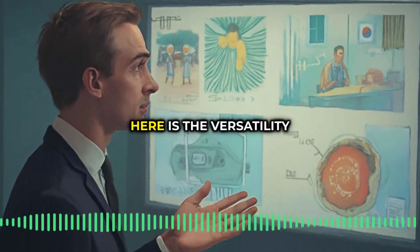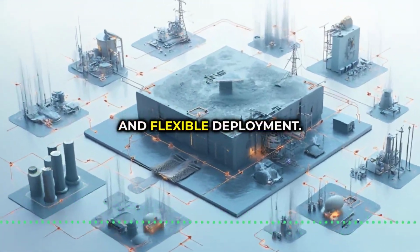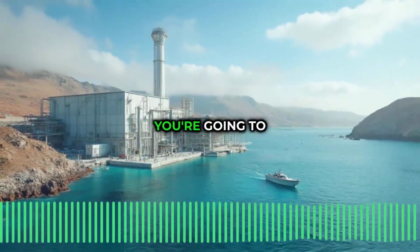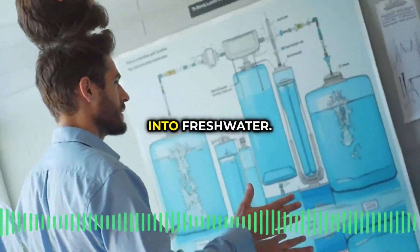Right. What's fascinating here is the versatility of SMRs, their compact size and flexible deployment. That opens up a whole new world of possibilities. Take desalination, for instance. Desalination, okay. You're going to have to remind me what that is again. Basically, it's the process of turning salt water into fresh water.